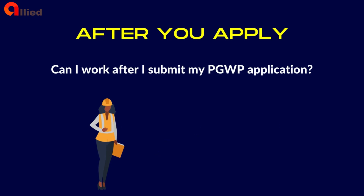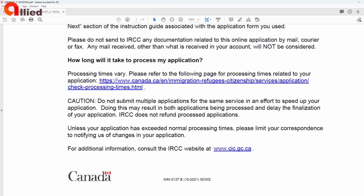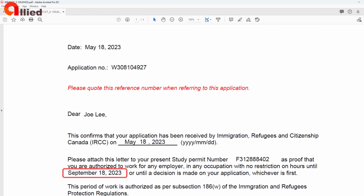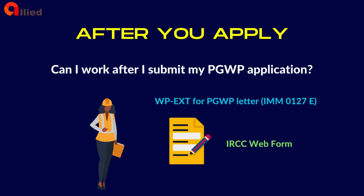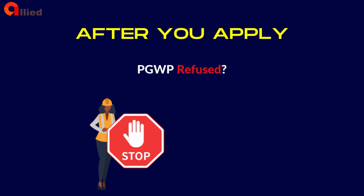Can I work after I submit my PGWP application? If you had a valid study permit when you submitted your application, you can work full-time until IRCC makes a decision on your work permit application. If you receive the WPEXT for PGWP letter, IMM 0127E, you're authorized to work until a decision is made on your work permit application, even if the 120-day validity period has expired. If you need proof of authorization to continue working, you can ask for it by using IRCC's web form. If your PGWP application is refused, you must stop working the day you get the notification.